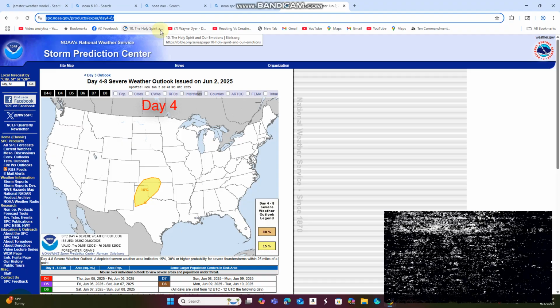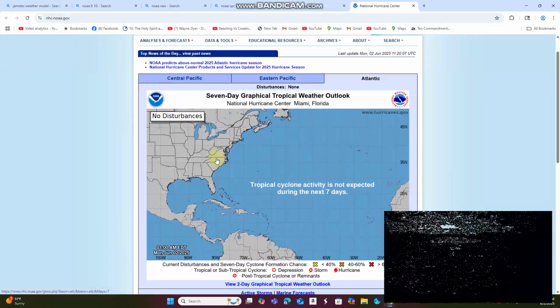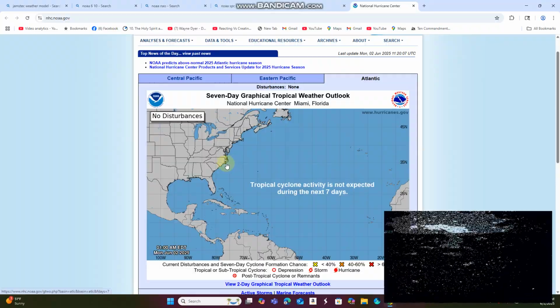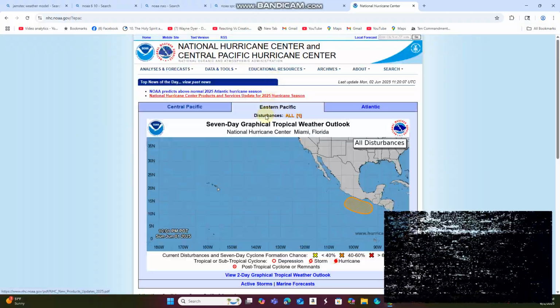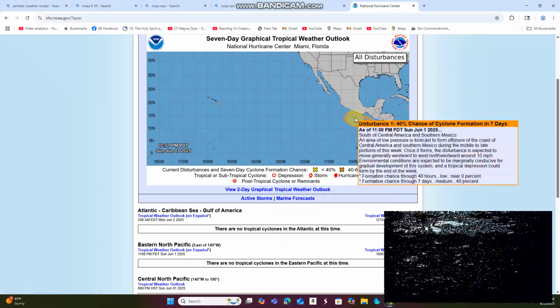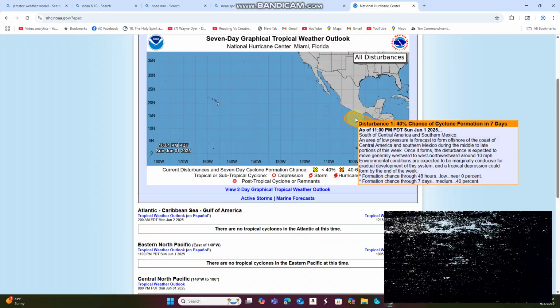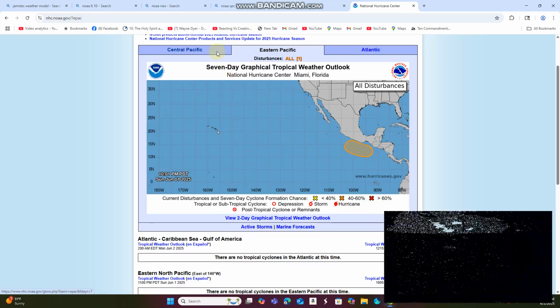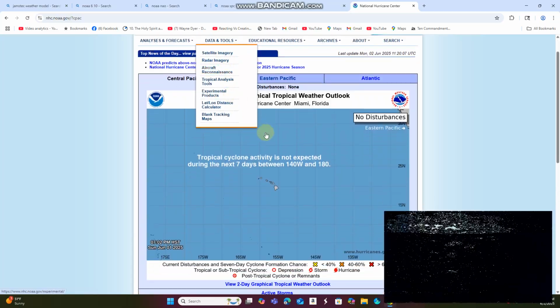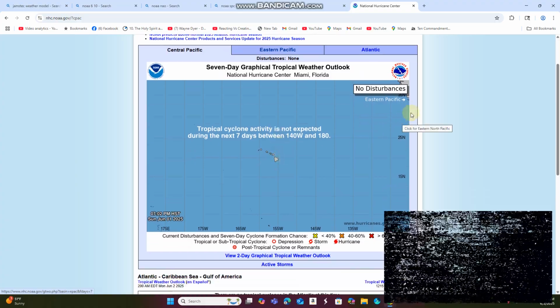Let's take a look at our National Hurricane Center, and there's been talk of a potential tropical system going to develop along the East Coast by, basically, Monday through Wednesday time frame. In the Eastern Pacific, we have a disturbance with a 40% chance of cyclone formation in 7 days. So we're going to have to keep our eyes on that. If that does form, monitor that. And the Central Pacific is completely dry, nothing to worry about in terms of tropical activity.